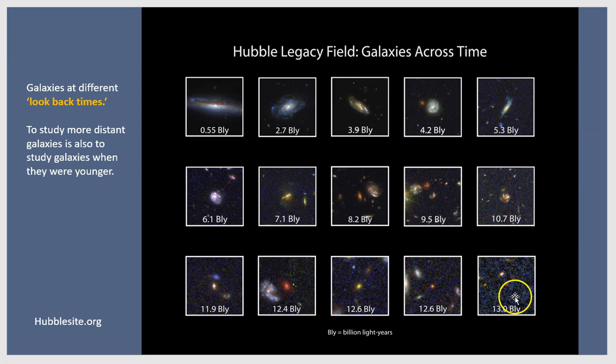And the idea is that, remember, we're seeing these galaxies as they were 11.9, 12.4, 12.6, 13 billion years ago. So these are pictures of galaxies when they were really young. The ones up here, the nearby ones, we're seeing them as they are, matured galaxies. So these galaxies have had a long time to mature. We're seeing the light from a mature galaxy, and here we're seeing the light from infant galaxies.